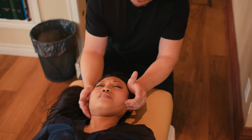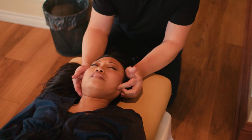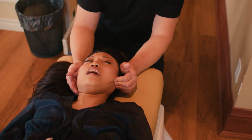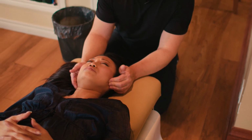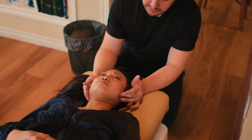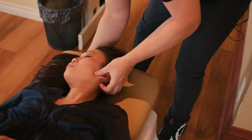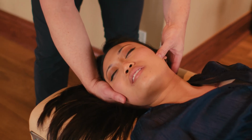So let's have you open. Good. And open. And one more time. Yeah, I know that's painful, but that's good. Okay, we can do a little bit of motion at this joint here. You're going to turn your head this way. You're going to let your teeth separate a little bit.